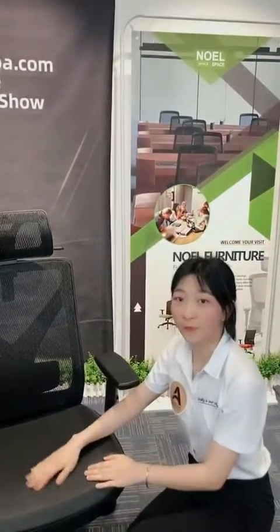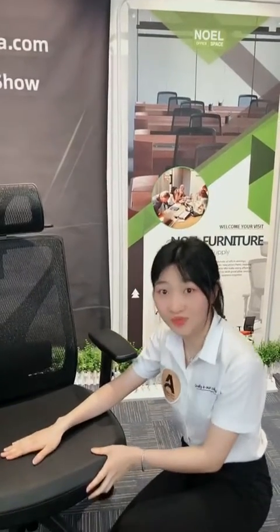The seat is PU, high quality PU. It is very easy to change and it's moldable inside. It doesn't deform when you use it for a long time. Now I will show this PU can also change to fabric padding, and I will show the fabric colors.